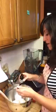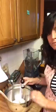This is 1/4 of a teaspoon. Do not use Wesson. Oh my gosh. You know, when you're baking, it is super important that you measure.